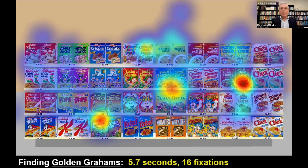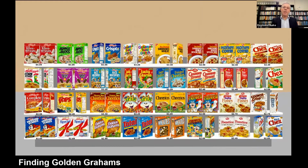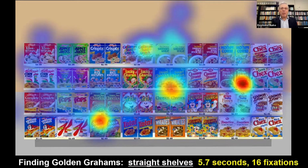It takes 5.7 seconds. But you notice that there's other products on the shelf that are also in that golden package. You've got Cheerios, you've got shredded wheat. If I have a more distinctive package, like the green Apple Jacks, it only takes you 1.1 seconds to find the product. Even the organization of the shelf and how messy the shelf is. You shop on a Saturday and they've had a lot of traffic through the store and things get moved around. If I ask you to find Golden Grams, it takes you 8.2 seconds. If I straighten the shelves, only 5.7 seconds.